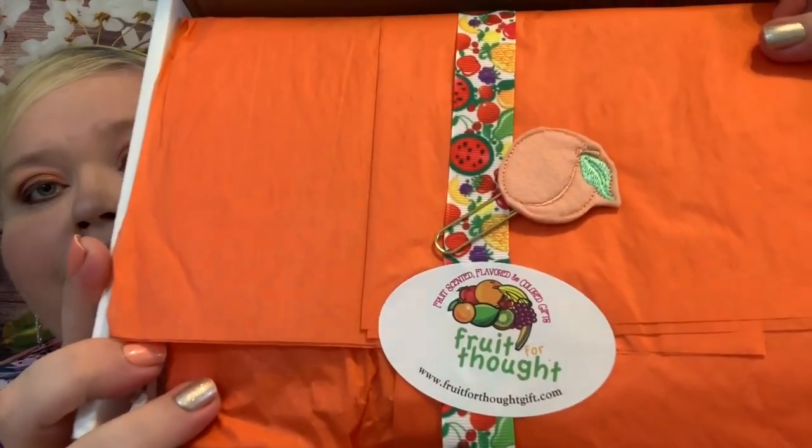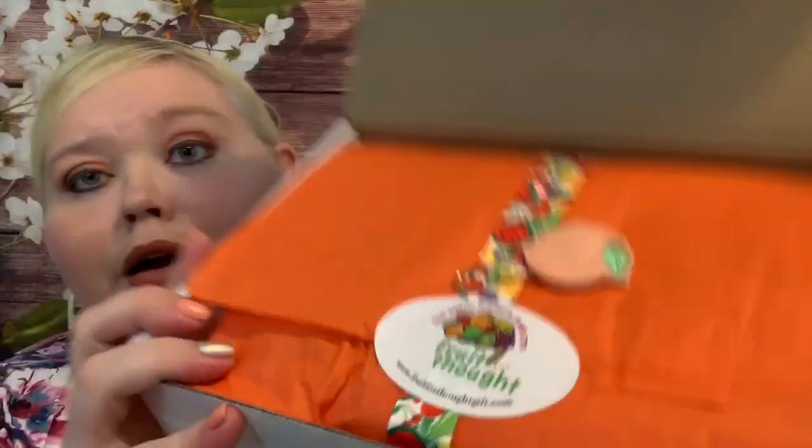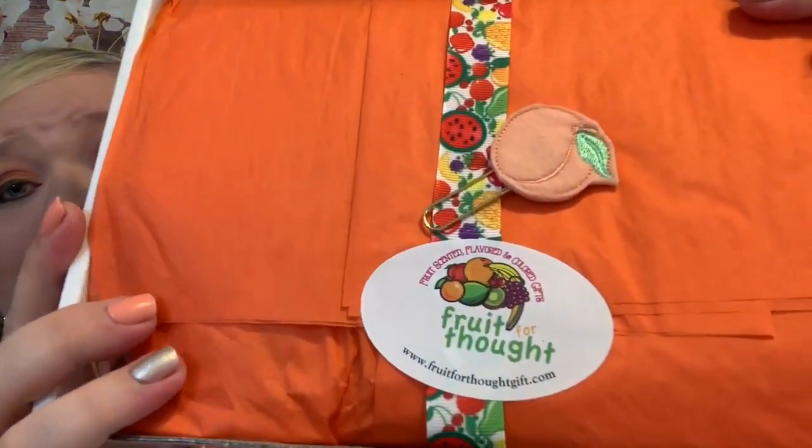Oh my gosh. First of all, last month was my first month unboxing this, and I thought it was so adorable that there was a little ribbon tied around that literally has fruits and stuff on it, and it's so cute. And it's on there again, but do you guys see that cute, adorable little peach paper clip? And you see the ribbon and their logo. That is so adorable, you guys. So let me take that off. That is so cute. I love that so much.